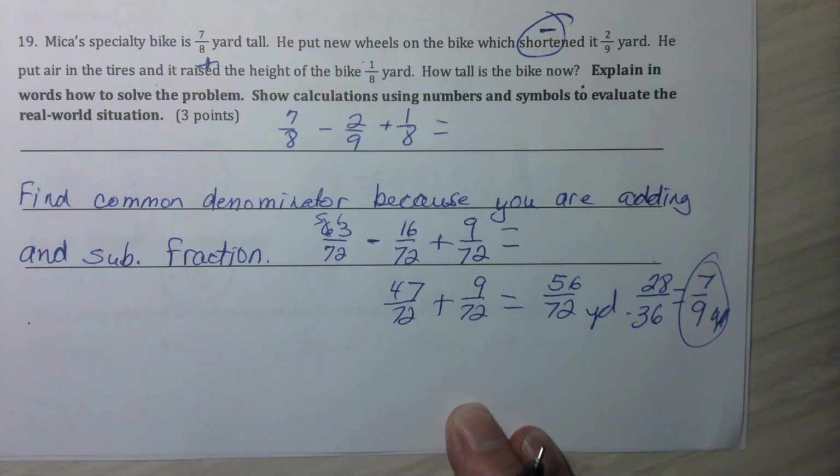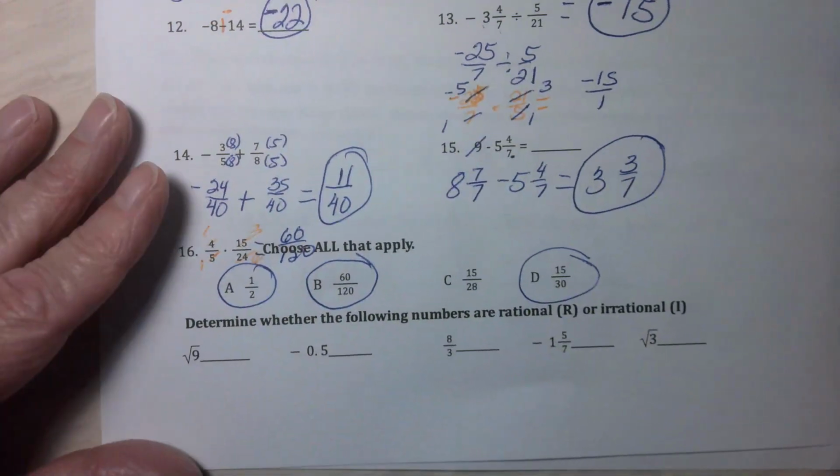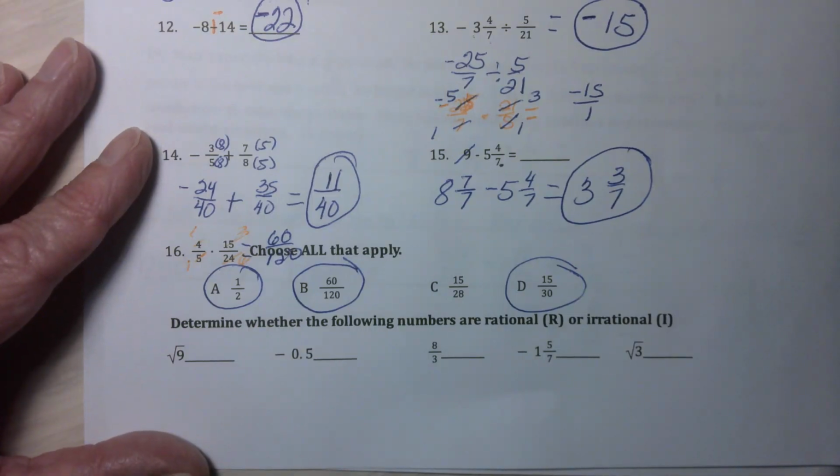Okay, any questions? All right, now you can go ahead and work on study guide number 2. And in just a moment, we'll go over how to do the rational and irrational ones after I go over the worksheet with you here in just a moment.